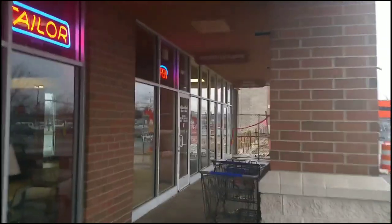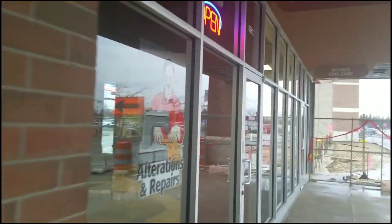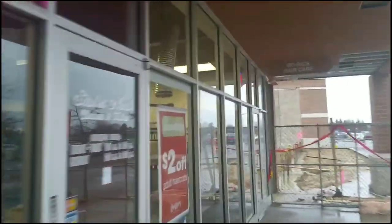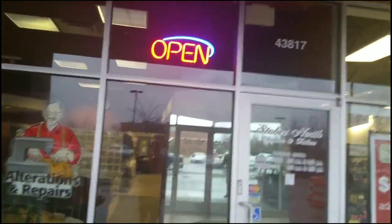Let's see what else. These little tax places, these are impossible for me to get. This is a tax place. I can never get these locked down. Miracle Ears, sometimes I can get these if the manager will pay. The cleaners. Cleaners are hard to get because they're real cheap, but I have gotten cleaners if you get them in cheap, like $10 a pop. Like, I do a cleaning place, $10 a pop, inside and out, and be out in, like, you know, 10 minutes.